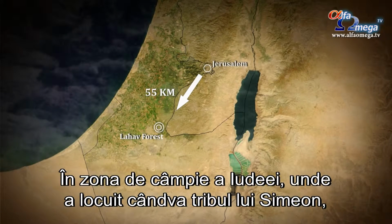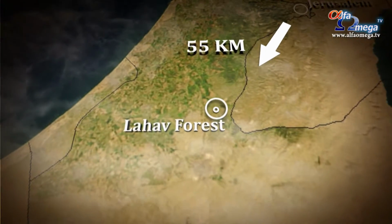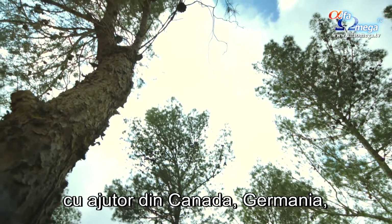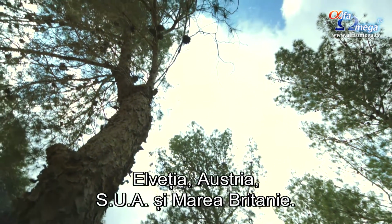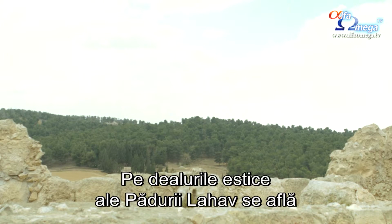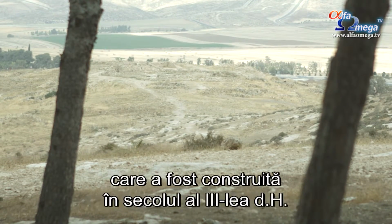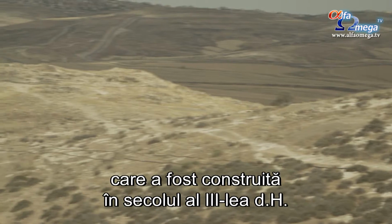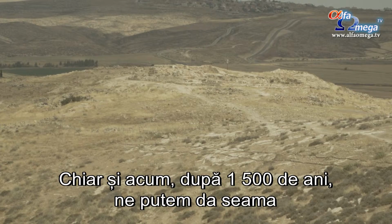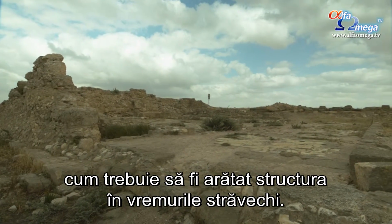In the Judean Plain region, where once the tribe of Simeon lived, lies the vast Lahav Forest. It was planted by KKL-JNF with support from Canada, Germany, Switzerland, Austria, the US, and England. On the eastern slopes of Lahav Forest lie the remains of the Synagogue of Rimon. This synagogue was built in the 3rd century AD and restored in the 6th century. Even today, some 1,500 years later, we can clearly see what the structure must have looked like in ancient days.